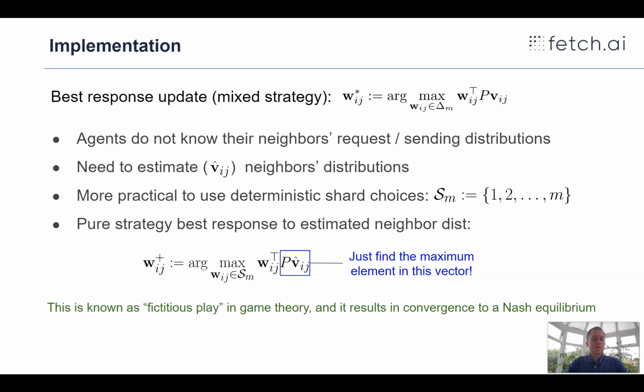There's a property in game theory that's known as fictitious play, and that's exactly when you are taking actions against the estimated, so the empirical, distributions of strategies from the other agents. And that's exactly what we're doing here. This has been proven to result in convergence to a Nash equilibrium over time. So this is the result that we wanted. We have convergence to a high throughput state, based on computations that are cheap and use available information.